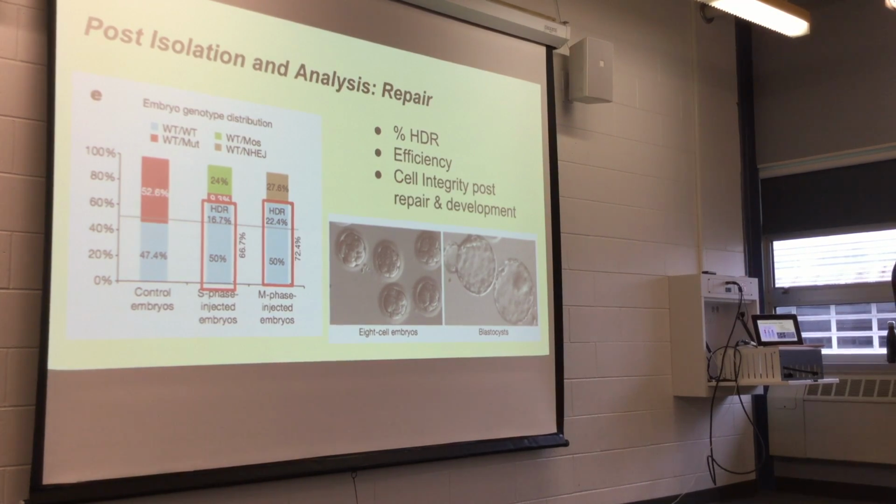So based off of that, which of the two embryos, the oocytes or the zygotes, the S-phase zygotes, had more of a clinical application based off of the data I just presented? Would it be the zygote or the oocyte if the scientists don't want mosaicism?